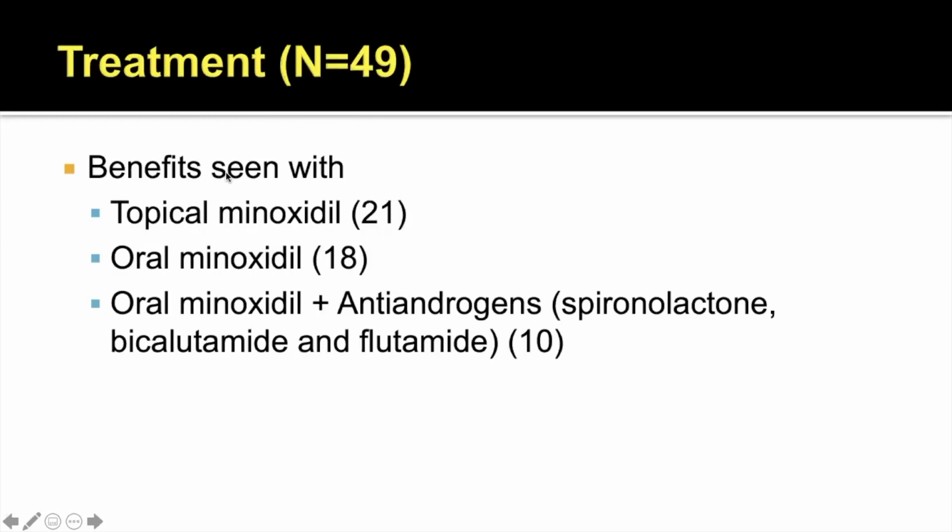How were these patients treated? One of the things I really liked about this paper by Rule and colleagues is they looked at treatment. And benefits were seen in this subset of 49 patients with topical minoxidil, oral minoxidil, as well as oral minoxidil with these various anti-androgens. And so some improvement can occur when we treat PCIA.